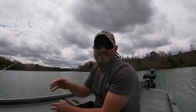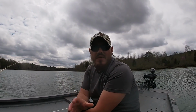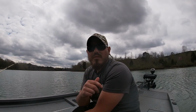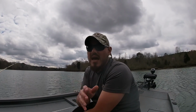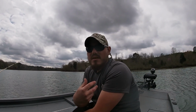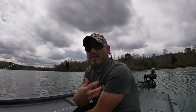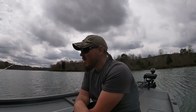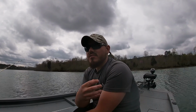Now, this next bait fish is not a shad. This next one is actually a member of the herring family, and any of y'all that are from around here, you may or may not have heard of them. I didn't start learning about them until I started striper fishing, and that's when I became acquainted with them. But they're in Cherokee, they're in Norris, they're in Watts Bar. It's an alewife herring, and they're typically a deep bait fish.